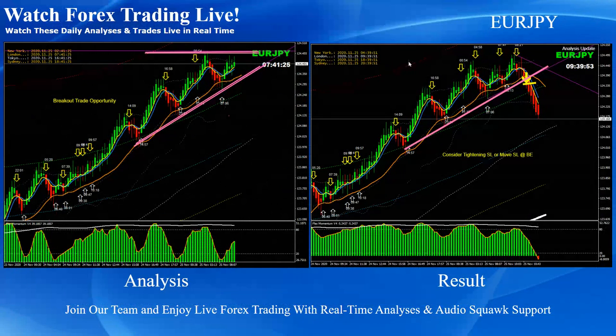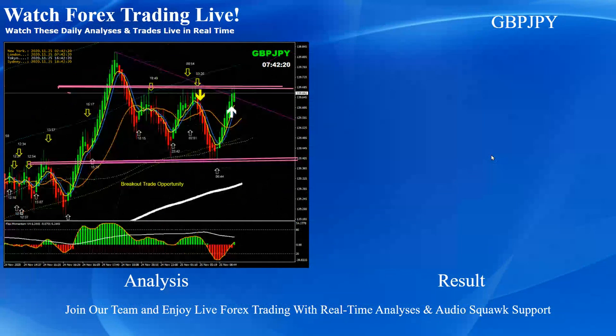Euro yen, this was the counter short trade. Price literally hit this first fib channel later on. As you can see, price refused to stay above the previous high, and this was the pretty straightforward breakout, counter short trade on euro yen.